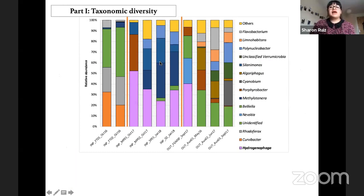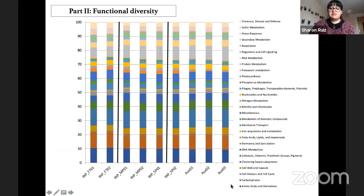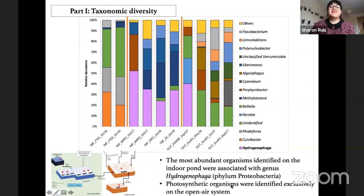And when we look at genus level, we found very interesting information. We found that this pink bar is very abundant, and it represents organisms affiliated to genus Hydrogenophaga from phylum Proteobacteria, and this bacteria is responsible for metabolizing hydrogen. And we also found photosynthetic organisms only on the open air systems, such as this one.